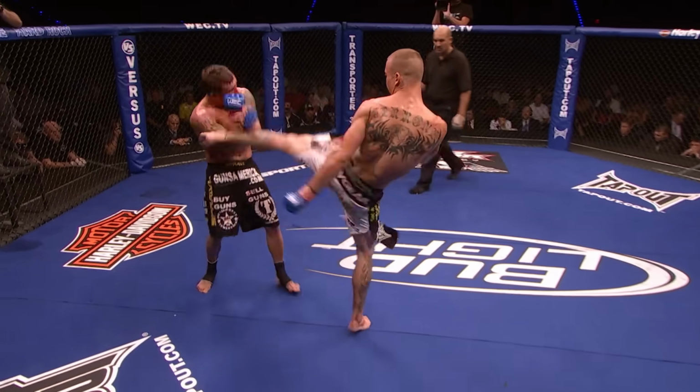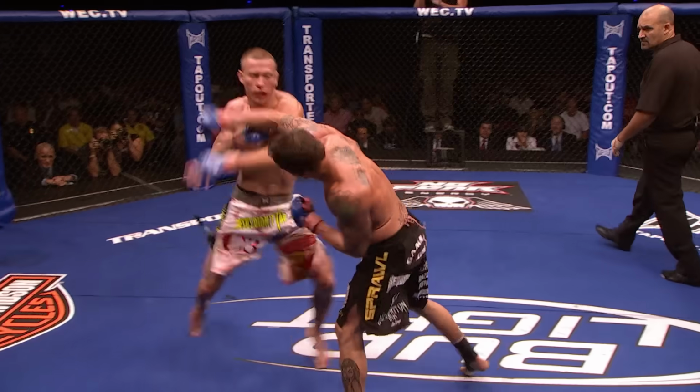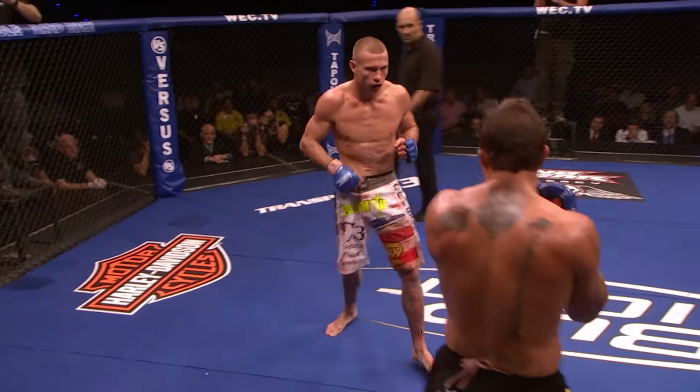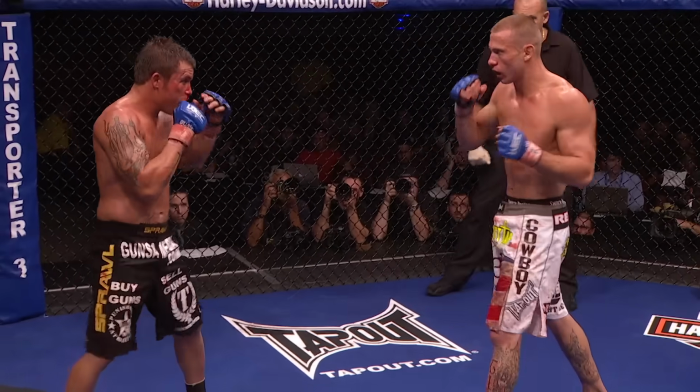Cerrone's almost in amazement that he has not been able to drop McCullough and keep him down. He just keeps coming back. He's using the jab now to time McCullough perfectly, which he should do. He's the taller fighter. He countered there with a nice counter right hand.